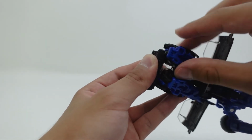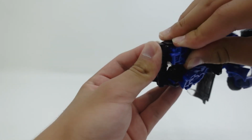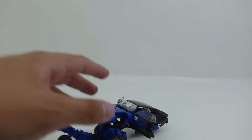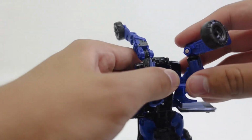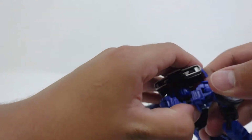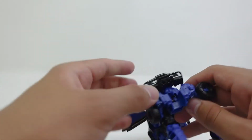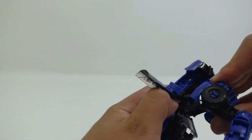I love the transformation. I think that the figure is good, although I would have liked if they had some sort of tabbing area where the feet would tap together, like most other Studio Series figures. I like it when it's like that. So then let's just make sure this lines up appropriately with the head right here. Make sure that lines up good. After that, you're just gonna have to make sure that this whole region does collapse inside. It's gonna be rather hard to do because I believe I did miss a step. I'm not so sure, so it's going to be quite hard.